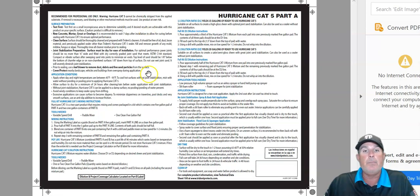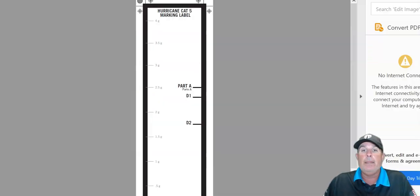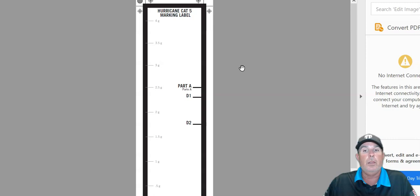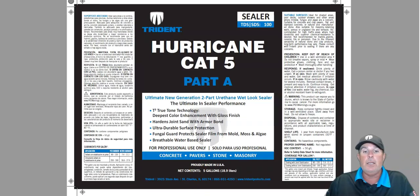So again, this is the back label of the Cat 5. This is the Part B front label, and basically the back label, it's all one label that kind of wraps around that can there, because you get 5 gallons of Part A and 2 gallons of Part B, and then the same thing with the marking label that runs down that Part A. Now you'll see that when you get a chance to look at all the labels of all the different products, it is consistent across all the products, even all the way down to all of the cleaners themselves. So if you have any questions, make sure that you give us a call.